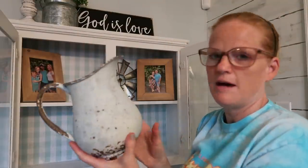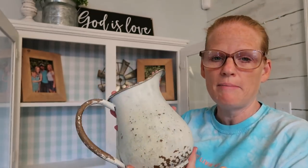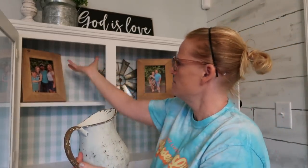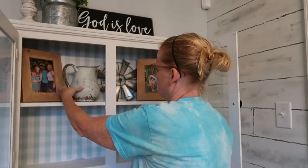And then I got this at Hobby Lobby, if you remember, back in the spring. It is beautiful, and for some reason I had put it in my basement in a box and I was like, why is this down here? It's beautiful. So I'm not gonna put greenery in it because you won't really see it when the doors are shut, so it's just gonna be like this.